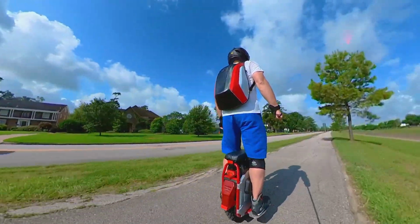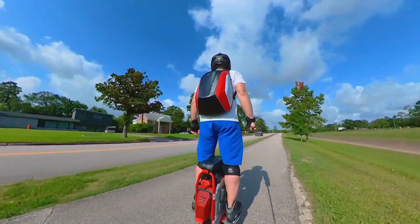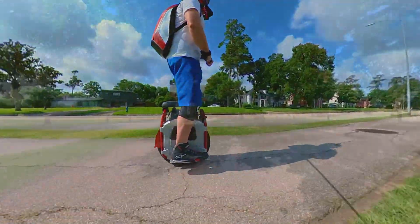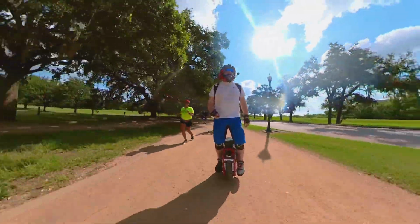It gets so hot here in Texas, if I can wear shorts, I'll do that, or a short sleeve shirt, or definitely wearing a mountain bike kind of helmet where you get a lot of airflow is very helpful. People were out exercising today, it was nice, and on the trails.